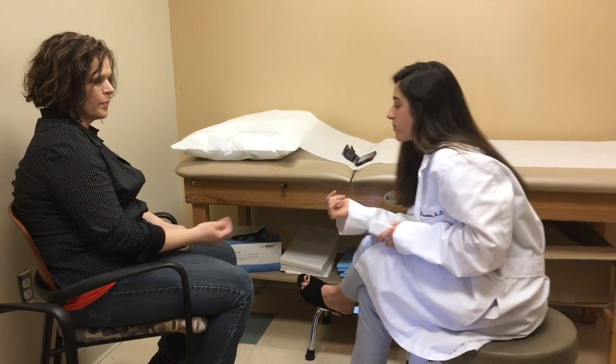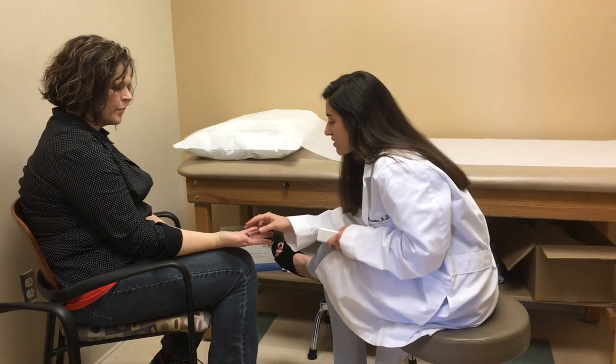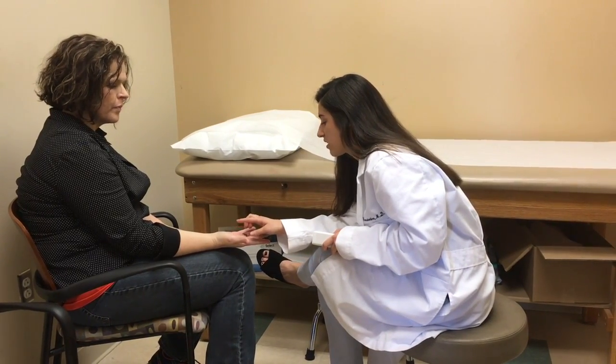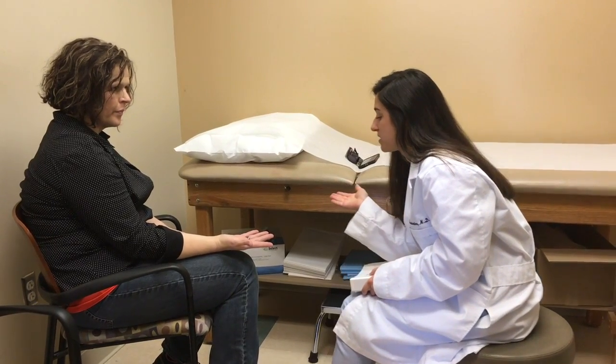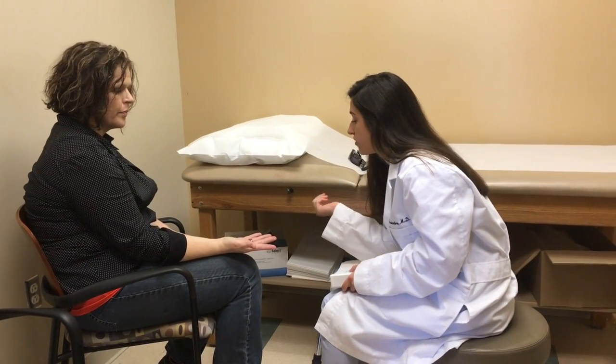So if you can open up your hand, we can see that you have started to get some thenar atrophy in here, which is the damage to the nerve. So this can be potentially threatening to your motor function of your hand.